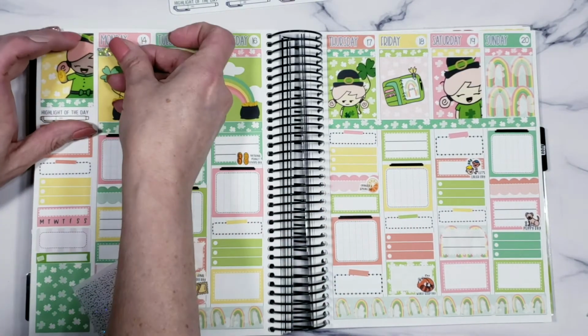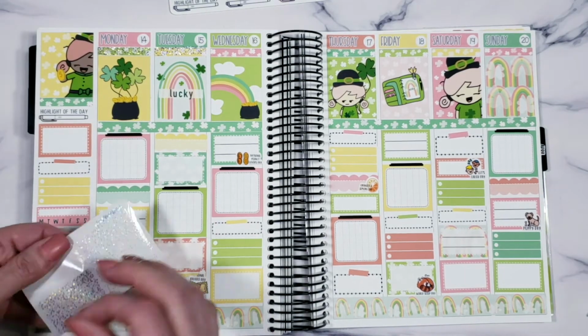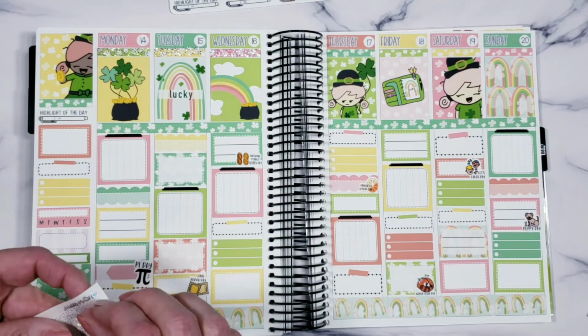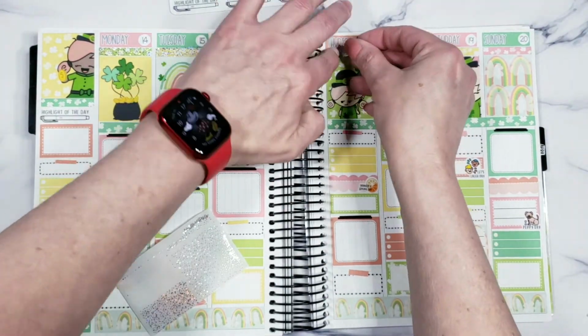Now I'm going to go ahead and put down all of the glitter. And like I said, I just used glitter headers on the dividers, the divider boxes. And it looks really cute, and it's just enough to make me happy, but not so much that I'm like, oh my God, there's so much glitter on here. So Tuesday, I'll run through these really fast.